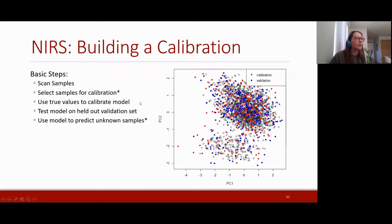So traditionally, when you build a near infrared calibration, you scan all of your samples, and then you plot them out based on your principal components and make sure that you're sampling representatively from your data set. And so what you would do in a traditional setting is select samples for both calibration and validation. All these colored dots here, you would send out for wet chemistry and get what you're defining as a true value. And then you would build your model based on this calibration set, so these red dots here.